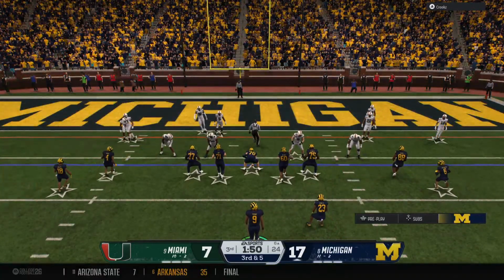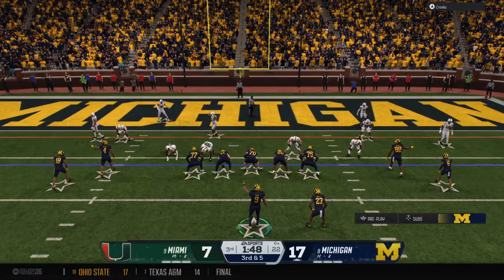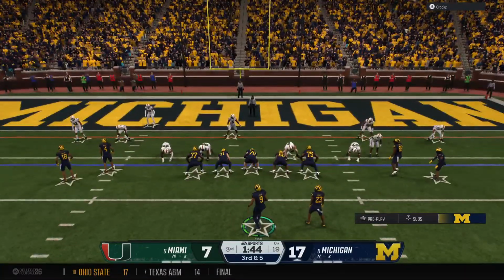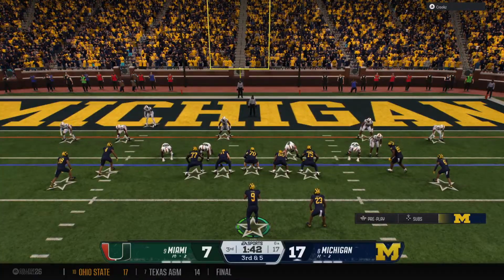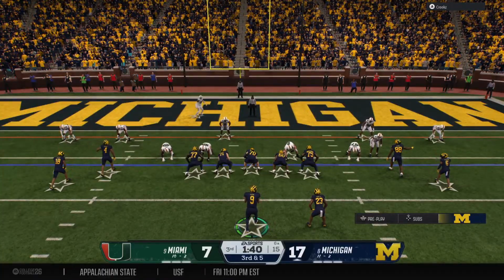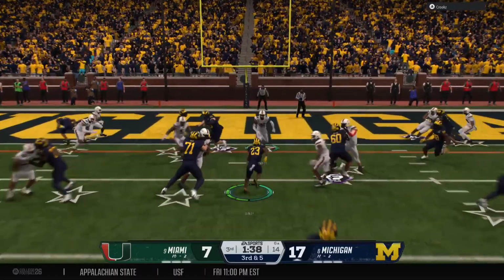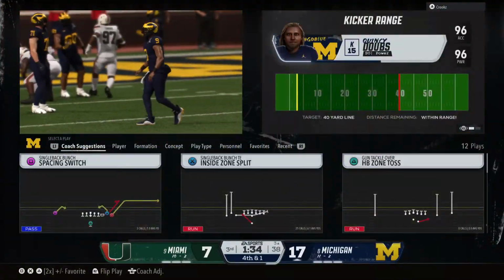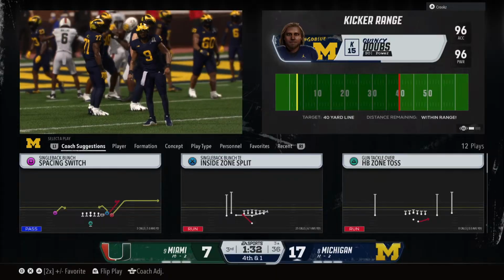Here we go, 3rd down, close to the goal line. They can still get a first down without scoring. From the shotgun, here's an inside give. That's a good effort on the run, but the defense stops him just short of the marker. 4th down now.